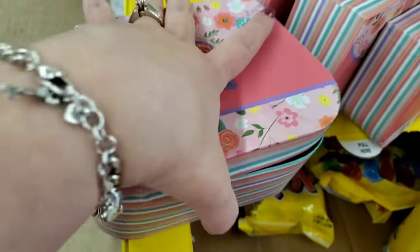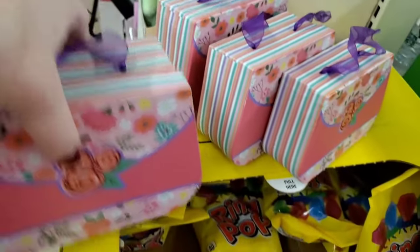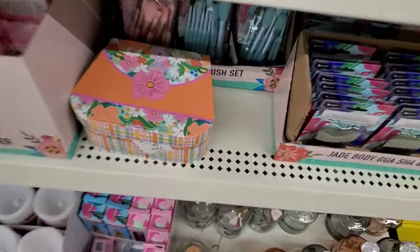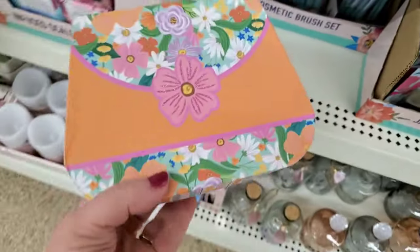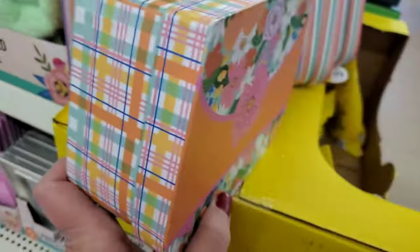You could actually untie that ribbon and put wood beads through here and give it a wooden bead handle to make it even more schnazzy, I think. And there we have the other print that they have available. Very, very cute. And they're all one inside. Oh, I love the plaid. Love this. Absolutely love it.